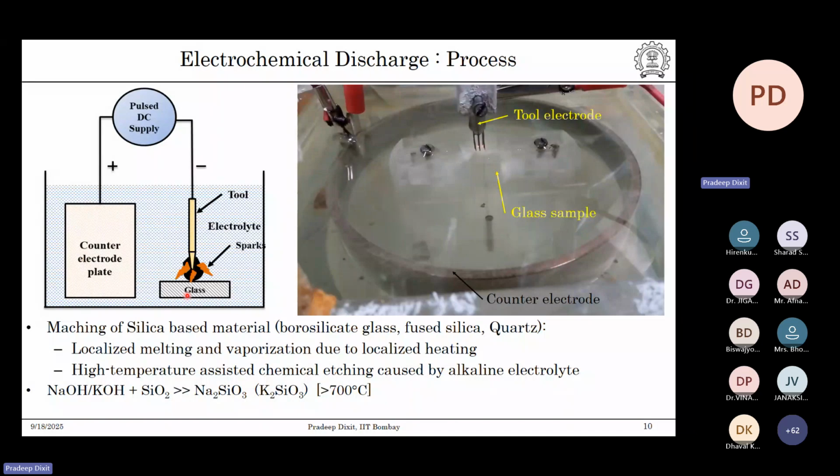Let me first show you the basic fundamentals here. We have a glass based sample. Please remember that glass is a non-conductive material, so I cannot connect it to any polarity. Let's say I want to create some kind of through holes or some kind of channel. We will be requiring some kind of conductive tool.